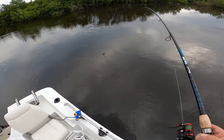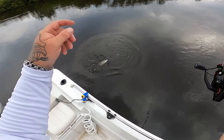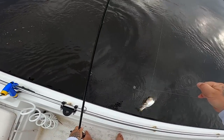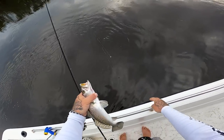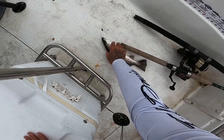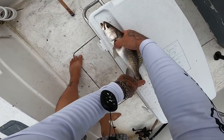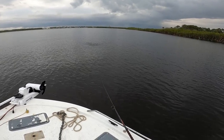What we got here? Might be a good mang. That's a trout. Oh wow. A little trout. Nice little trout. I don't think he's 15. But it is really close. It's a trout. Nice trout. Trout gotta be 15. Oh crap, come here, trout. They gotta be 15 inches. He is 14. Huh? 14. All right, guys, we got some fish working right here.